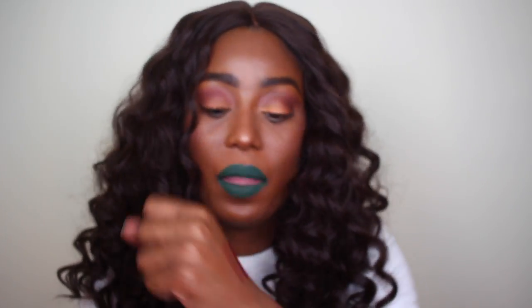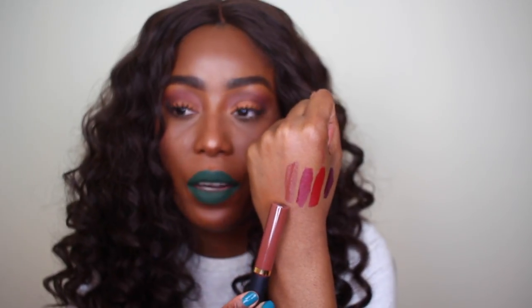The third one is Killin It. The fourth one is a nice nude brown color. Yeah, I like this color. And I forgot to mention, those lipsticks are $20 a piece on the Sephora website. So this is this color here.